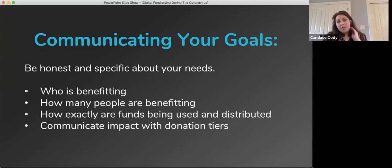So think about communicating who is benefiting from this campaign, how many people are benefiting, and then also taking a look at how exactly funds are being used and distributed, as well as communicating that impact along with your giving levels, your suggested giving levels for your campaign, which we call donation tiers.